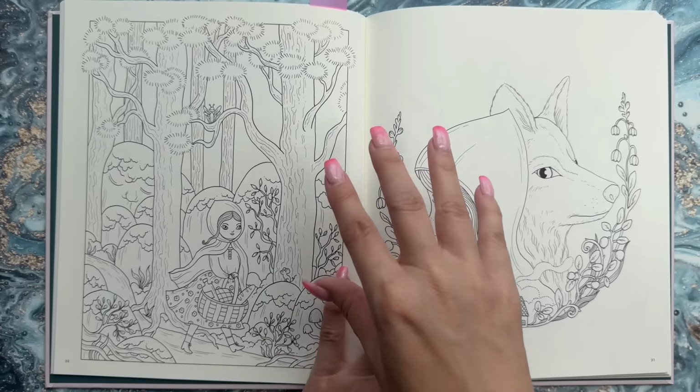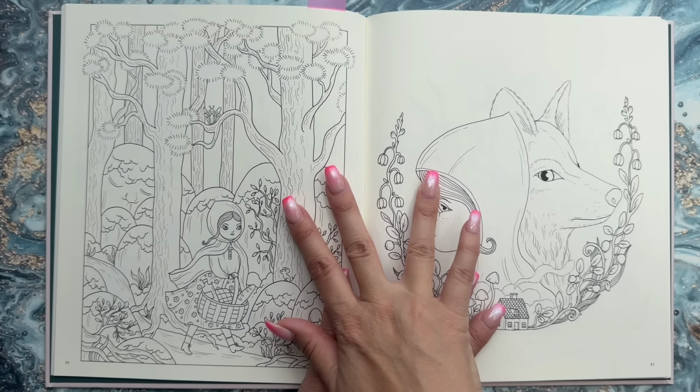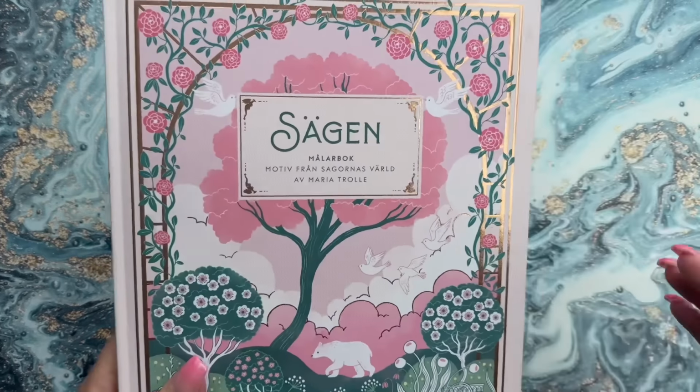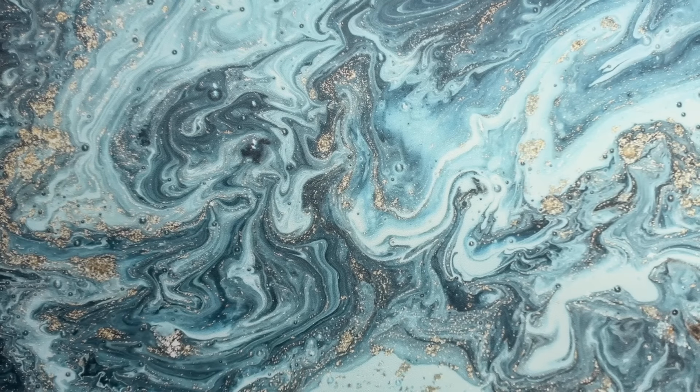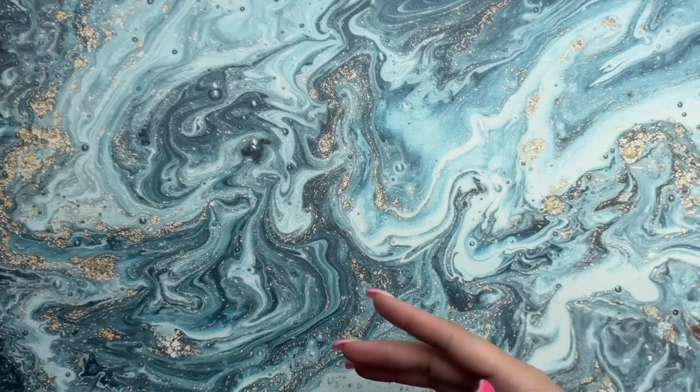I don't know how many people actually have their book yet, so I don't know if you want that to be a colour along or not. So if you do, let me know. So that is Sägen by Maria Trolle, and the last page I have pulled out this month is from Flowerscape in Paradise by Maggie and Terrius.